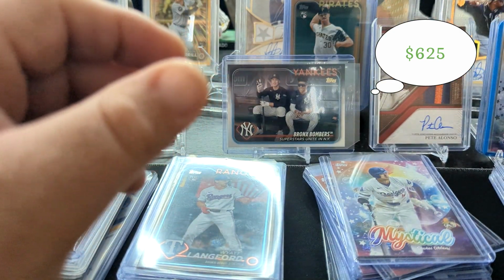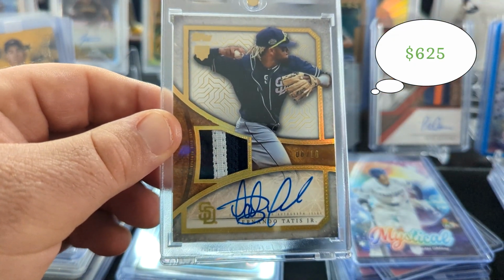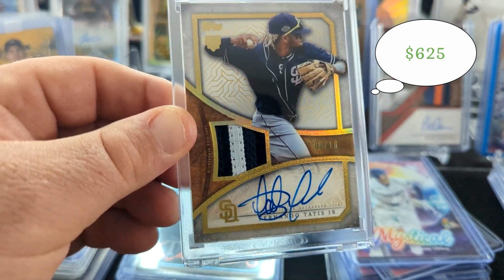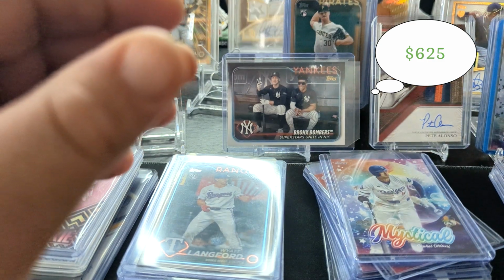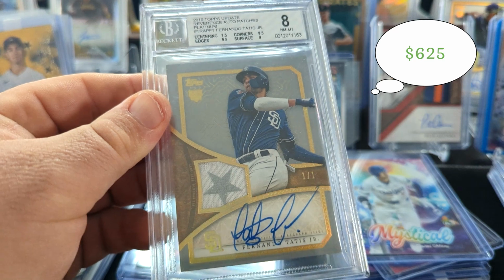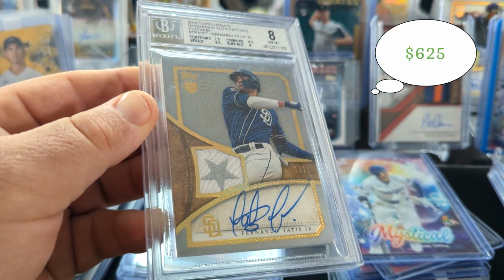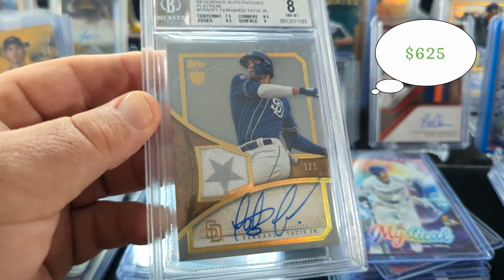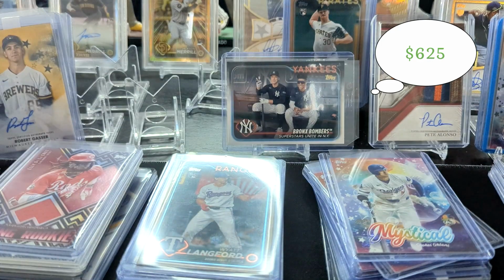For example, in the background here, I don't know if you noticed this, but that one came in recently. That is a 2019 update Revenants Tatis rookie. And a while ago, I mentioned in a video, I actually had an opportunity to pick up the 1/1 Revenants card from 2019. That's kind of like the best Tatis card in my Tatis PC.